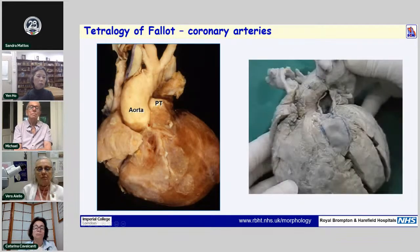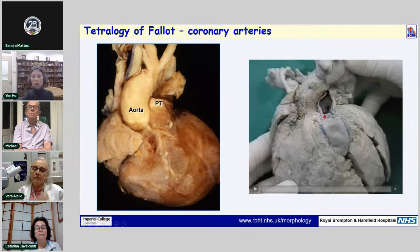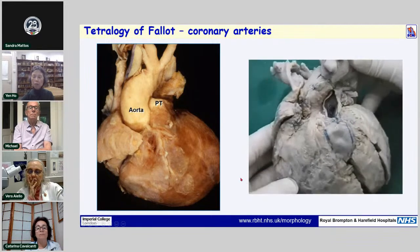In this other heart, we have this left anterior descending coming from the right coronary artery. Here it is. And then it tucked itself intramyocardially before exiting again. So there was a kind of myocardial bridge. In this other specimen, there was a patch repair, and the surgeon also opened up the pulmonary trunk, trying to avoid the coronary artery crossing this area, but one of the sutures had actually caught that coronary artery.